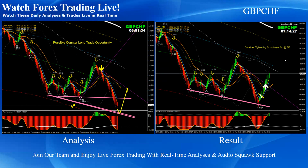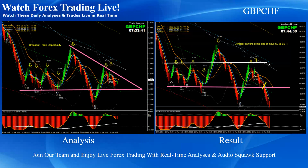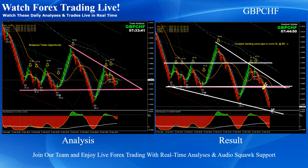And we took it and banked such good pips. As soon as the price hit the resistance level, I mentioned to bank some profit at this level. That was my first trade, by the way. I banked, I think, 17, 18 pips on this trade. Pound Swiss franc again, as I mentioned, the price basically respected here. As soon as the price developed another pattern, I said to the guys, look for another breakout. As you can see, the price nicely broke, and as soon as the price was about to hit the support level, I mentioned to my traders to bank some profit at this level.